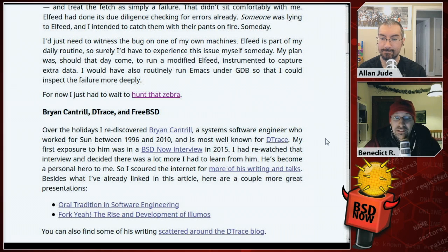So he just needed to witness the bug on one of his machines, and Elfeed is part of his daily routine, so surely he would experience the issue himself someday. The plan was, should that day come, to run a modified Elfeed instrumented to capture extra data. He would also routinely run Emacs under GDB so that he could inspect the failure more deeply. But for now, he just had to wait to hunt down that zebra.